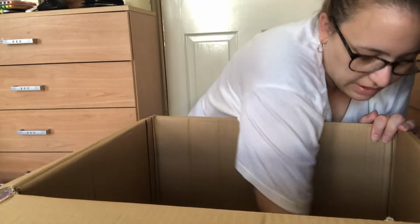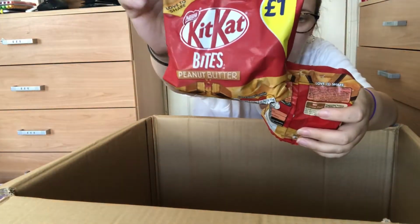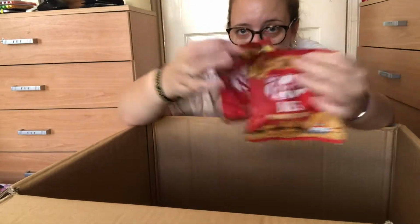Yeah. Next we have these. These are bags of Kit Kat bites in peanut butter. They were 65p a bag, so I bought 2 of those.